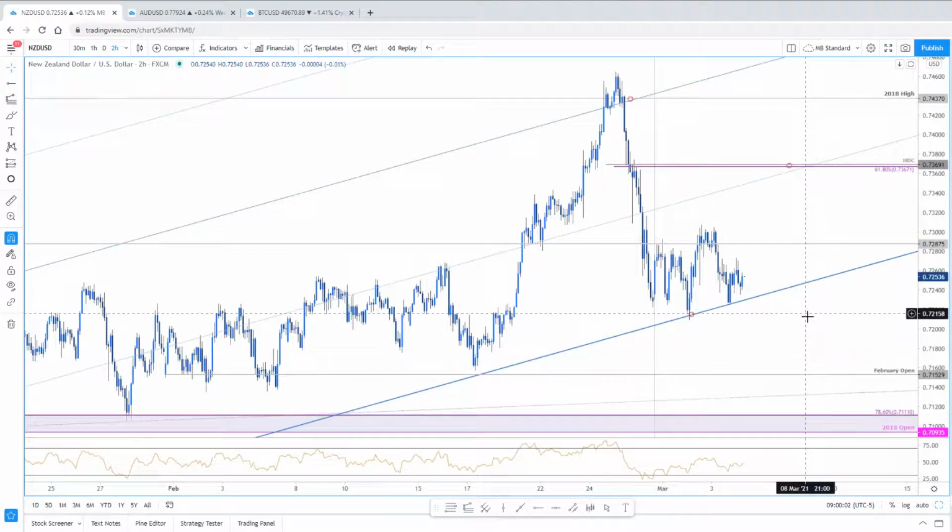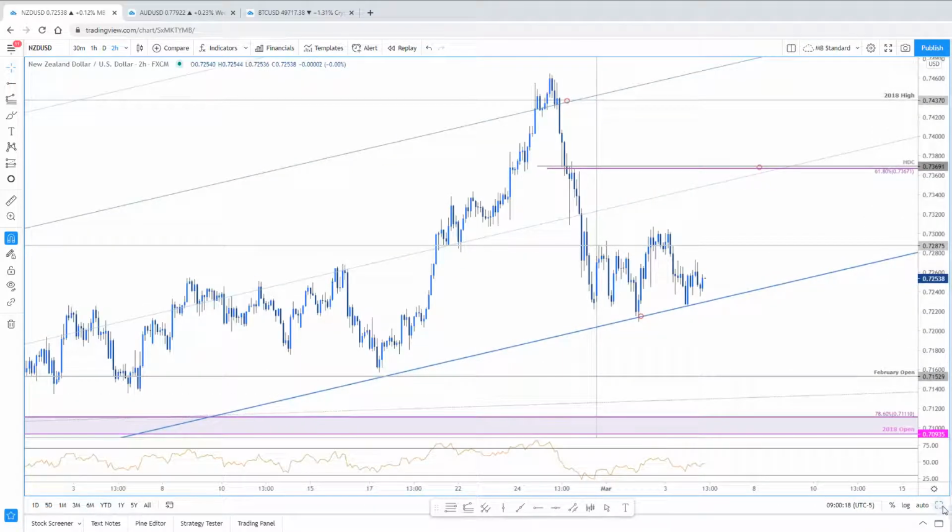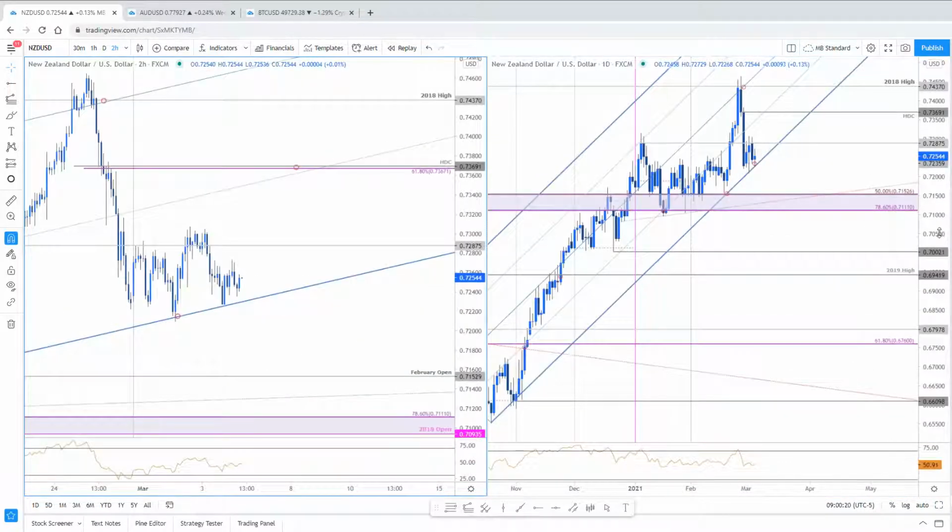I don't have any downslope here, which is kind of what bothers me. I'm trying not to be too aggressive on it or even looking for where failure should be. I'm still working with failure of the upslope. So we'll want to see something kind of fail here if it's moving lower. Obviously, downside break, you're right on track. Big levels for Kiwi.